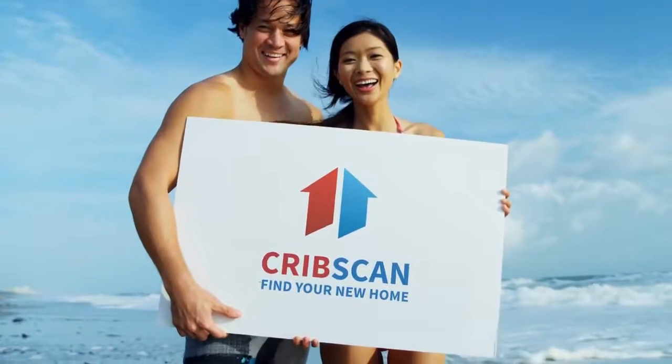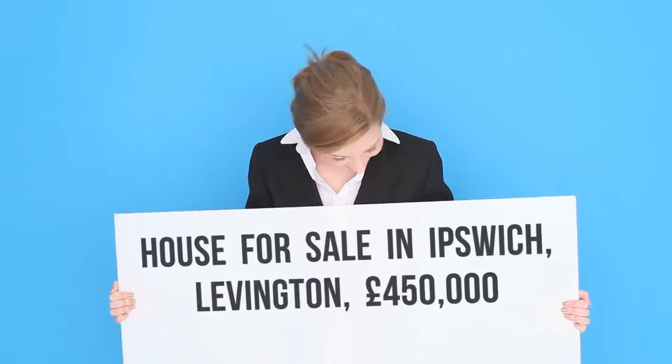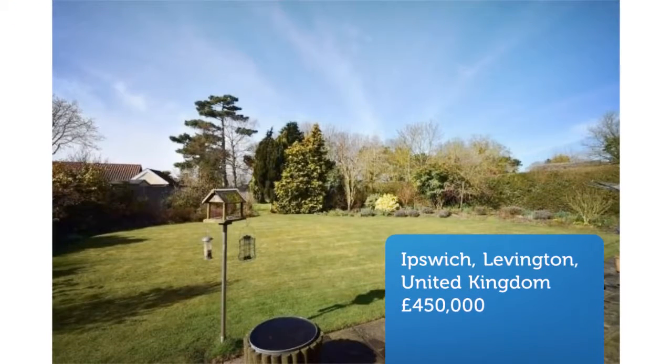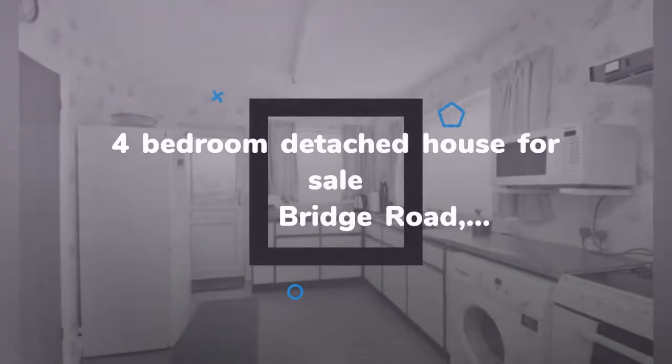Four-bedroom detached house for sale. Bridge Road, Levington, Ipswich, IP10 0NA. Situated in this popular village on the eastern outskirts of Ipswich is this individual four-bedroom detached property, which occupies a generous plot offering plenty of scope for extension and remodeling if required.